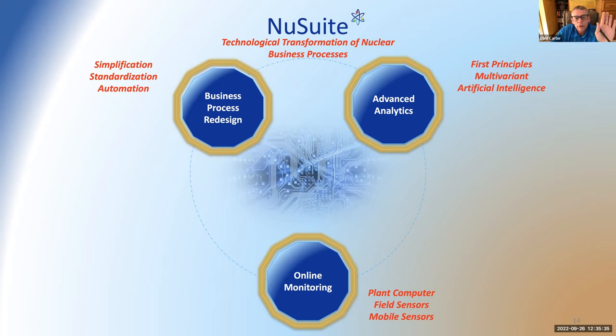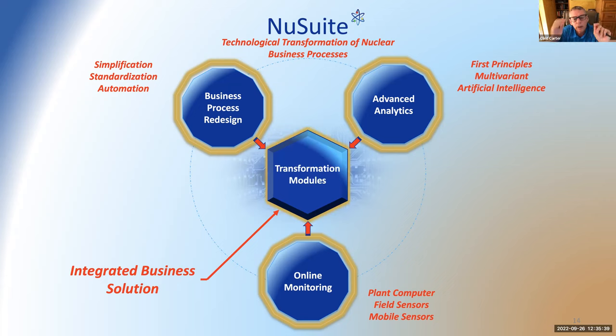So bringing together these three pillars in the NewSuite environment, we are able to develop what we call transformation modules. Each of these modules targets a specific workflow activity in a nuclear power plant. And this transformation module essentially replaces the legacy application with a corresponding cost reduction. For example, automation of operator walk-around inspections. That one module, if we can automate those routine area inspections, is a cost savings of $1.5 million a year.